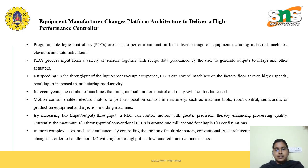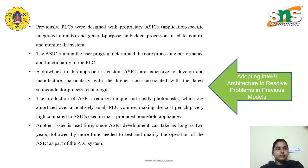In more complex cases, such as simultaneously controlling the motions of multiple motors, conventional PLC architectures must change in order to handle more input-output with a higher throughput, with control times of a few hundred microseconds or less.